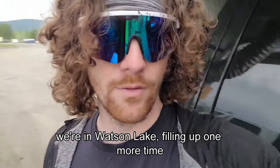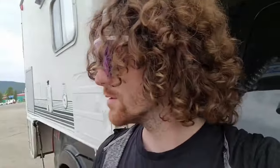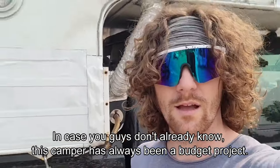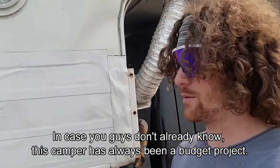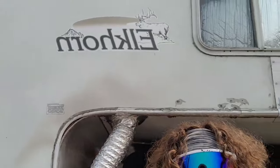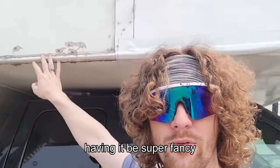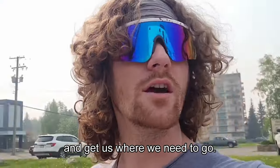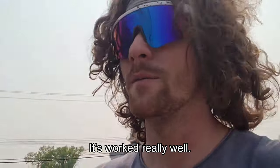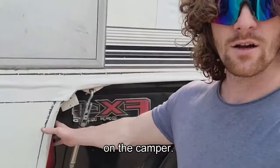Watson Lake, filling up one more time before we make our way over to Whitehorse. Moving along. In case you guys don't already know, this camper has always been a budget project, right? Never been worried about having it be super fancy or perfect. It's just supposed to be functional and get us where we need to go. It's worked really well. Sadly, we have just had our first casualty on the camper.